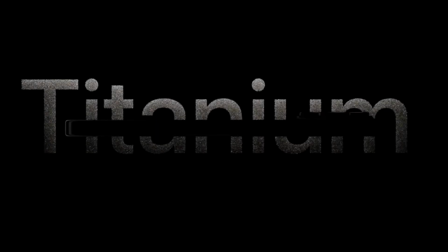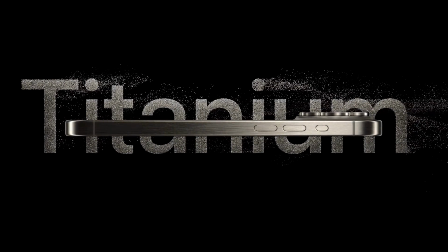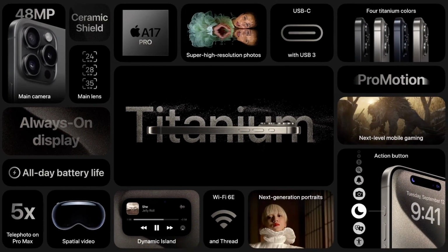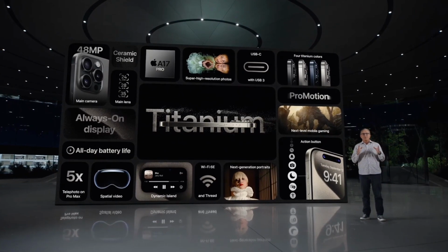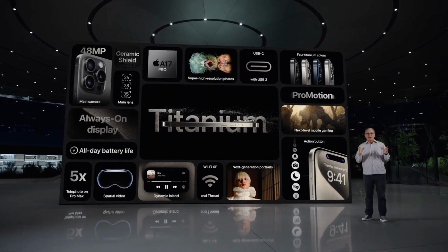So this is the iPhone 15 Pro, our best and most pro iPhone ever, with a new, beautiful, strong, and lighter titanium design, as well as next-level performance from the A17 Pro, a convenient and customizable Action button, and our most pro camera system for our best photos and videos ever, including next-generation portraits and our longest optical zoom on iPhone 15 Pro Max, all while still providing great all-day battery life.